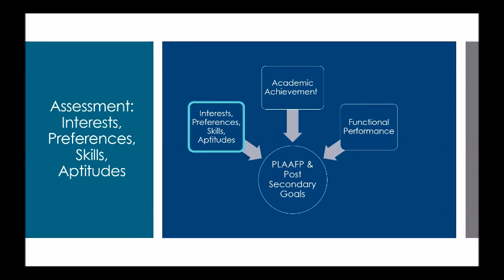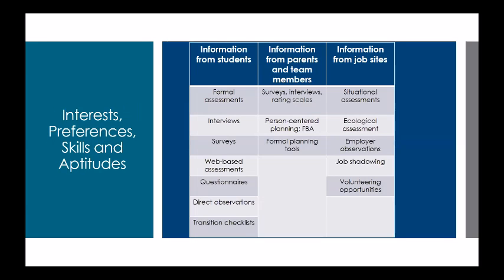So let's talk a little bit specifically about what types of assessments we can use to capture interest, preference, skills, and aptitudes. So there are many different types of assessment. There are things you can gather from the students, from the parents and other team members, and also from students if they're on job sites. So from the student lens, you can collect and conduct formal assessments, interviews, surveys, web-based assessments, questionnaires, direct observations, and different transition checklists, whether locally developed or available widespread.